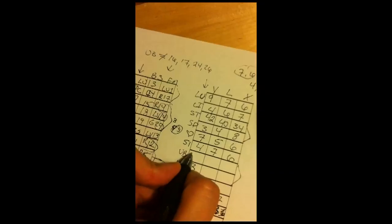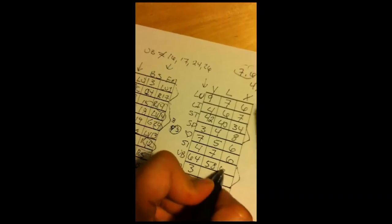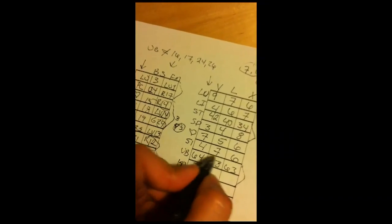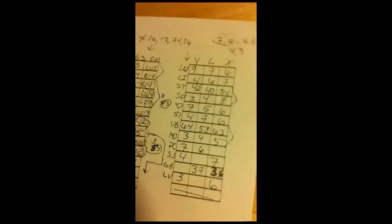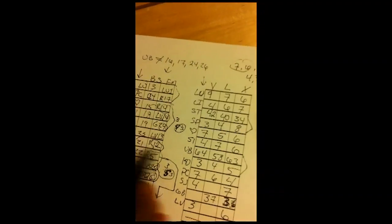Our small intestine is done. Bladder's one of those weird ones, so I just kind of always remember 64, 58, 63. So here I remember 64, 63, counting down, and that 58's the weird one right in between. Kidney, we count 3, 4, 5, easy. Pericardium, we have 7, 6, 4.